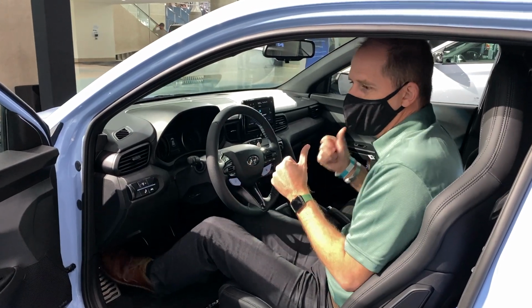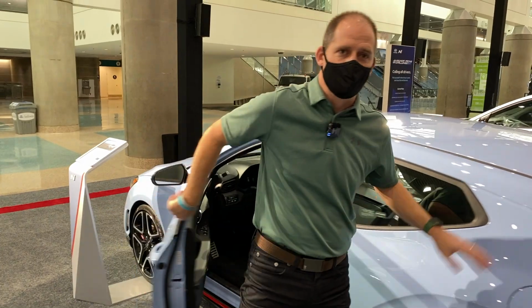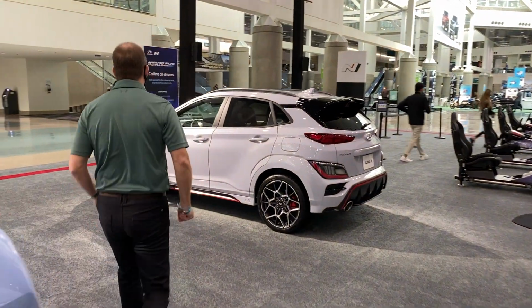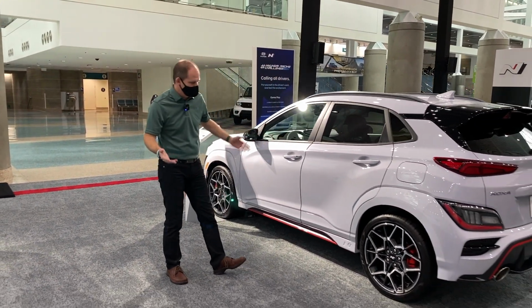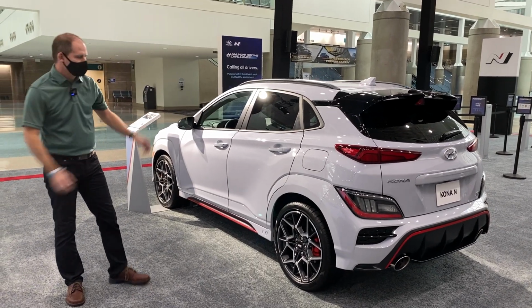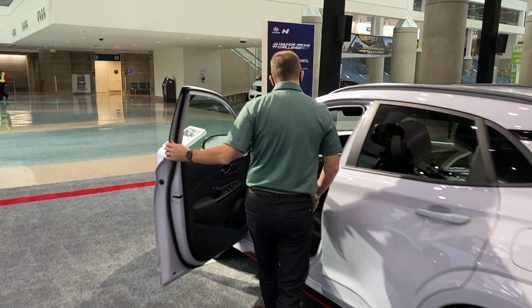So now let's jump out and go to the Kona first and show you some of the upgrades that you'll get in that car. It's more than just a better rear seat and a trunk. So let's jump in here. Overall, again, Kona look, we've all seen pictures of it on the internet, big red brake calipers. It's essentially the same idea now brought into the Kona. Roof rails are a nice touch though. You can take your stuff with you.